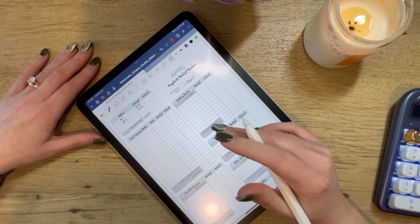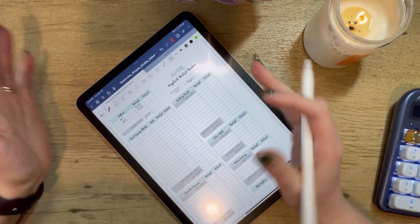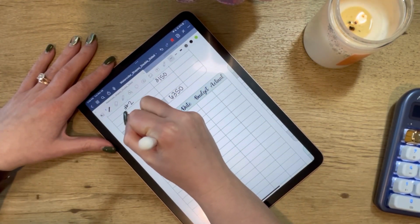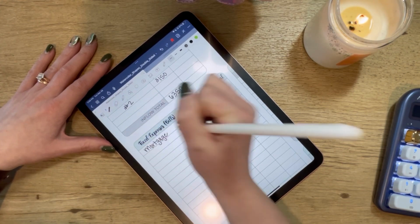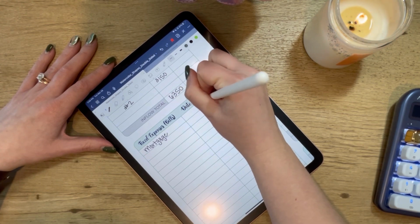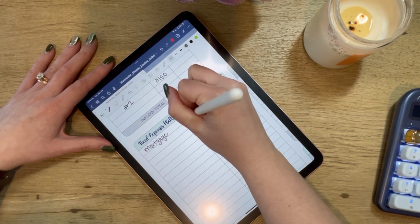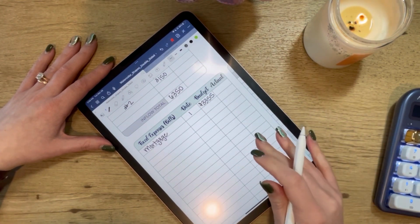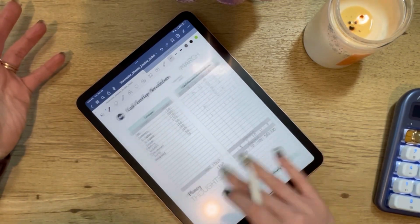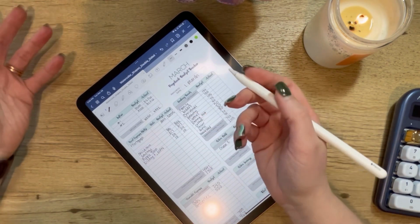As you'll see in my first paycheck, our outflow is a little bit higher on the first paycheck because that's when we pay stuff like our mortgage and just some of those more expensive bills. So we have more outflow on the first. Our second paycheck is what we use to pay any extras or any stuff that we want to pay off or put extra money towards.